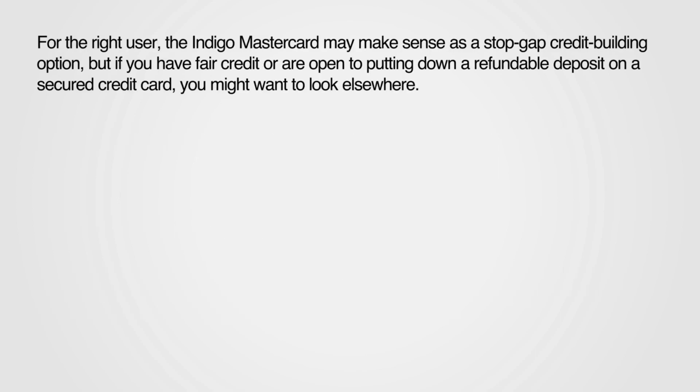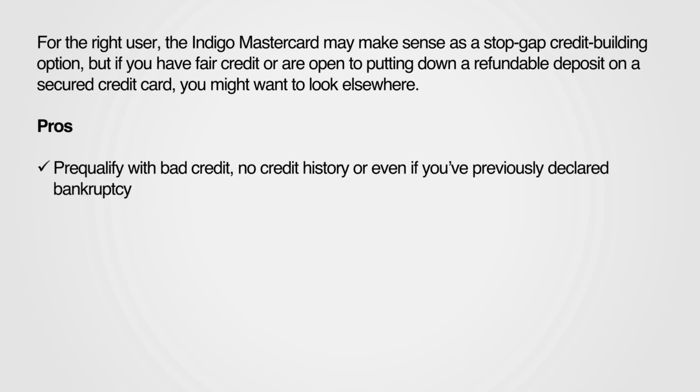For the right user, the Indigo Mastercard may make sense as a stopgap credit building option, but if you have fair credit or are open to putting down a refundable deposit on a secured credit card, you might want to look elsewhere. Pros: pre-qualify with bad credit, no credit history, or even if you've previously declared bankruptcy.